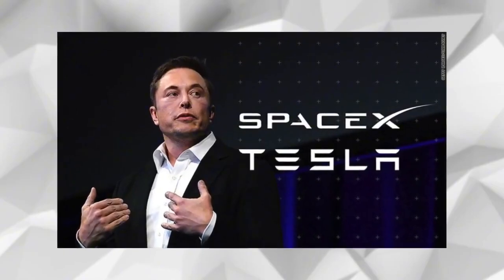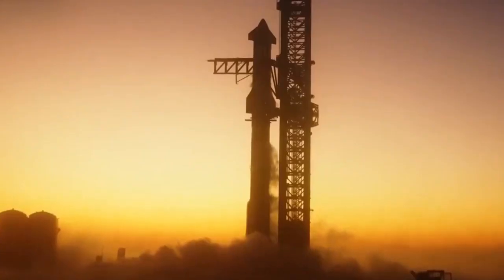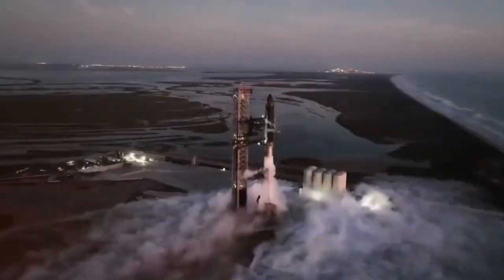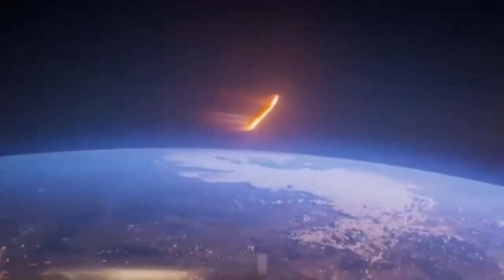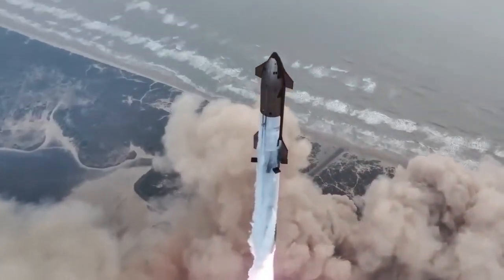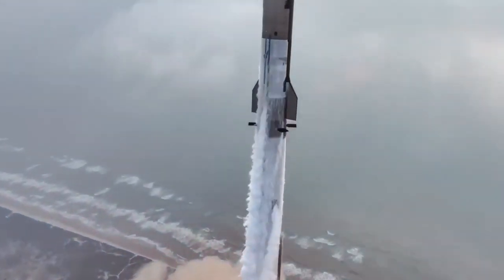These tiles protected iconic spacecraft like the Space Shuttle, establishing themselves as a cornerstone of thermal protection technology. Yet Elon Musk and his SpaceX team saw an opportunity to innovate beyond the limits of ceramics, proposing a radical shift to a metallic heat shield. This bold move, which has sent ripples through the aerospace community, isn't just a change in materials. It's a transformative step toward creating spacecraft that are faster, tougher, and more cost-effective. The implications of this transition are monumental.